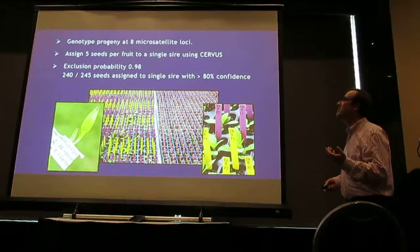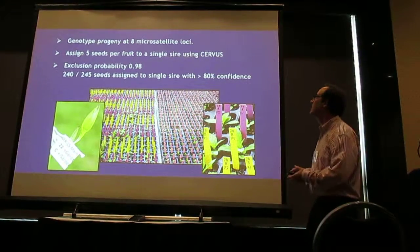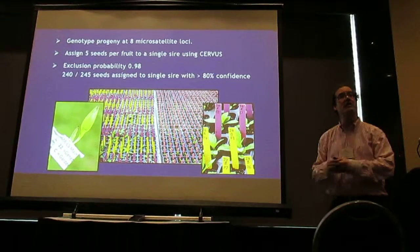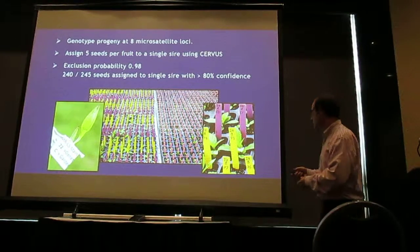With an exclusion probability of 0.98, we were successfully able to assign nearly every seed. 240 out of 245 seeds could be assigned to a single sire with greater than 80% confidence, and in fact, we assigned the majority of the seeds to a single sire with 95% confidence.